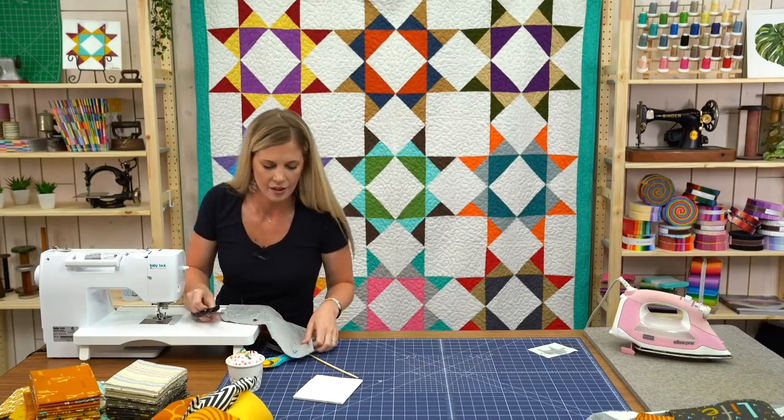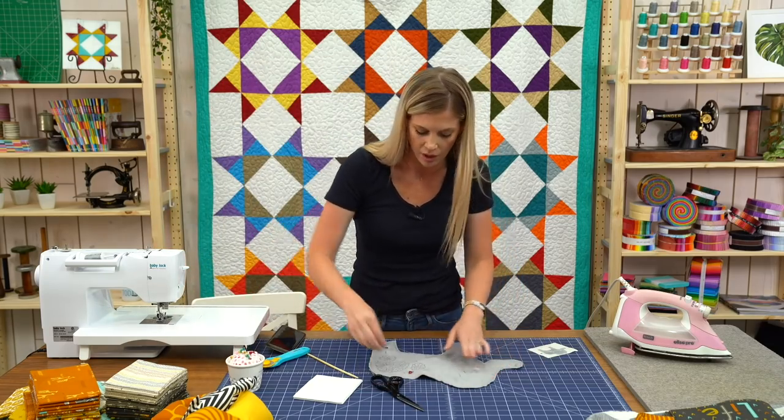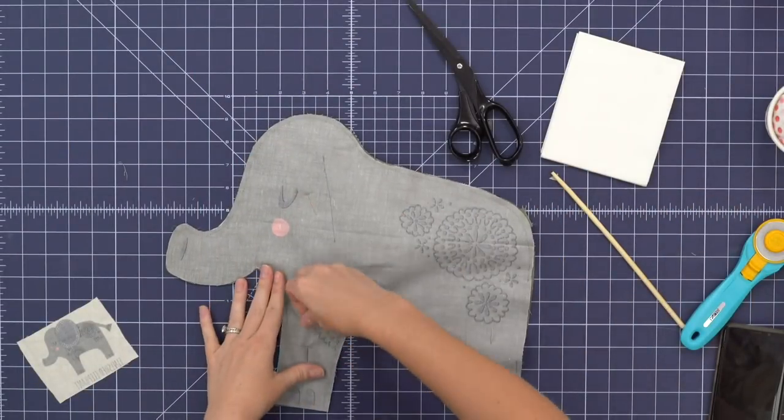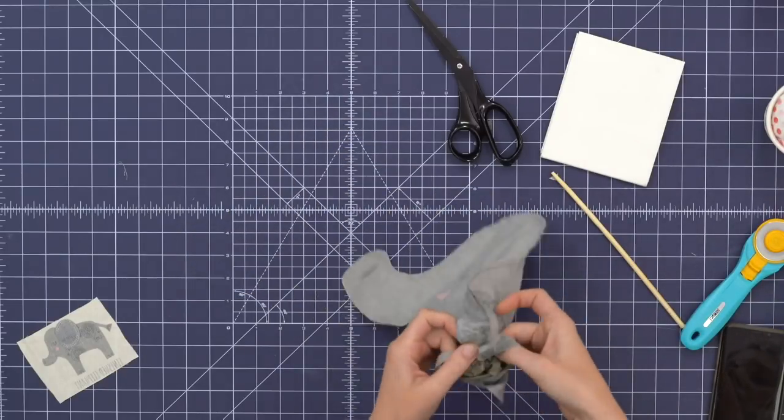All right. So now remember to be careful of the pins because we have some on the outside and we also have some on the inside from the ears. So that's the only thing you need to watch for when you go to turn this.